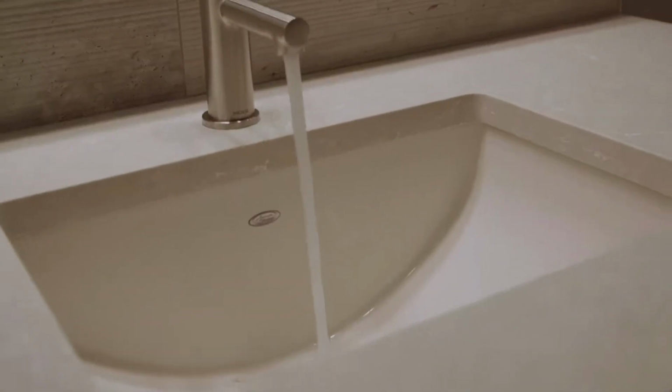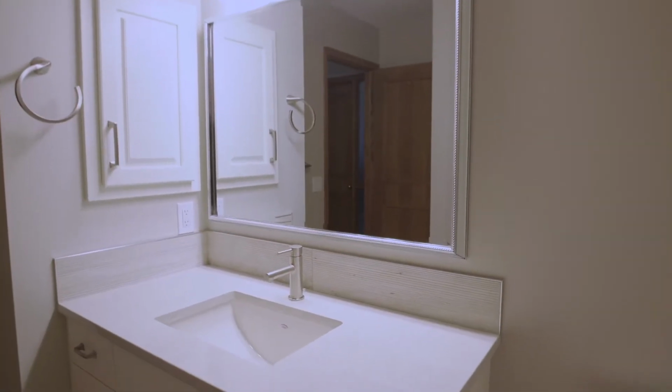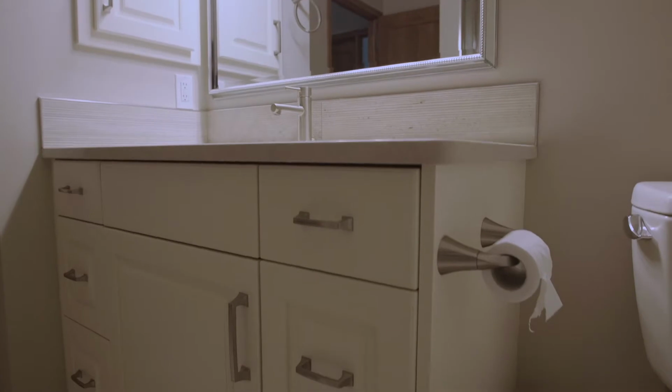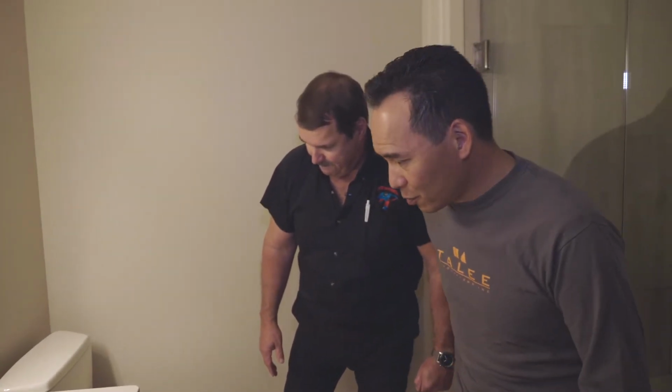Yeah. You want it to flow smooth. You want it to be built well, of course. And you want to incorporate as much as you can into it for versatility. Raised countertop. Yeah, this is at comfort height as well. So not as much bending at the back. As you and I get older, we don't like that as much.